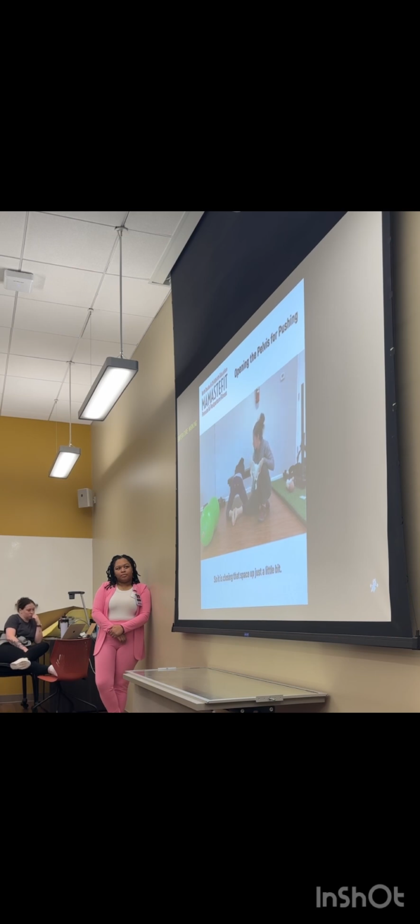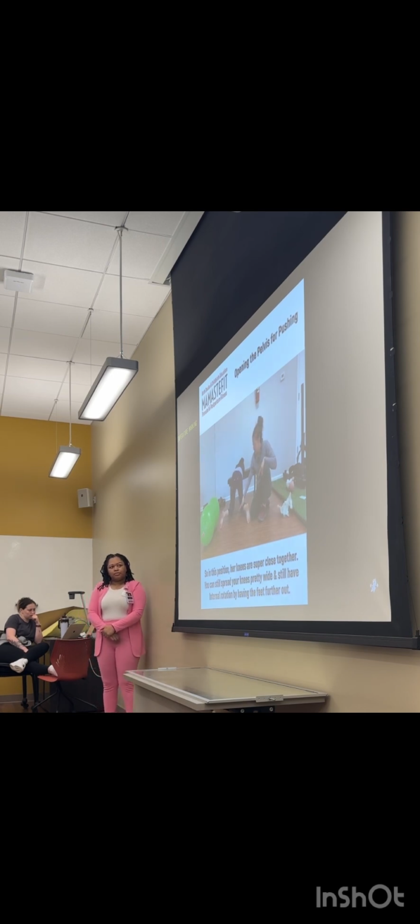Now, go back to internal rotation. In this position, her knees are super close to one another. You can still spread your knees pretty wide and still have internal rotation by having the feet be poked out.